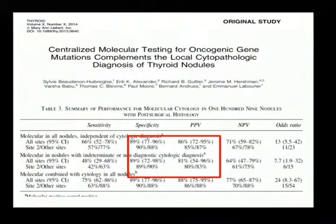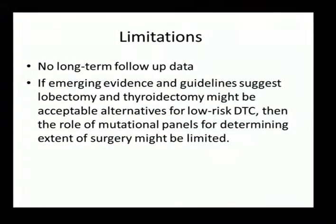Well, it's important to understand that there are multiple kinds of molecular testing, and this is a study that was just published this year, 2014, using an alternative approach to that shown from UPMC, using RT-PCR and liquid bead array flow cytometry. And you see in this study, in nodules that had both indeterminate cytology as well as mutational testing, specificity was 89% with a positive predictive value of 88%, so slightly lower.